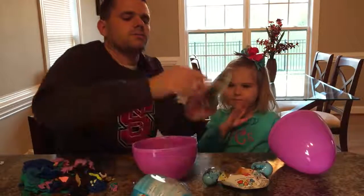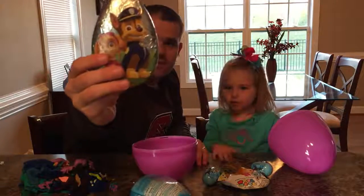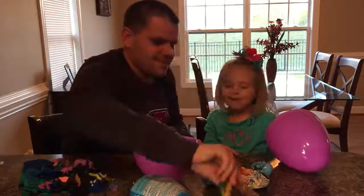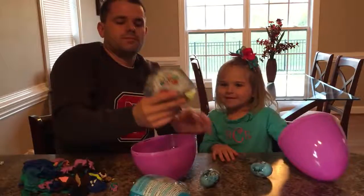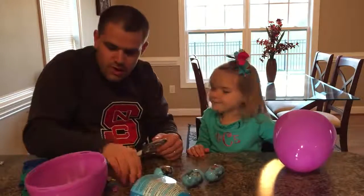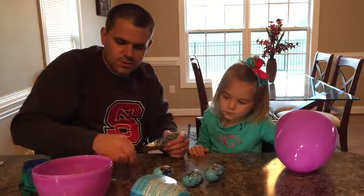Look at this yummy chocolate. I bet you that tastes good. I bet you this chocolate tastes good, huh? Wanna open up the Disney Tsum Tsum? Yeah! And see what we get. Yeah. We still don't have Winnie the Pooh. Daddy still wants Winnie the Pooh.